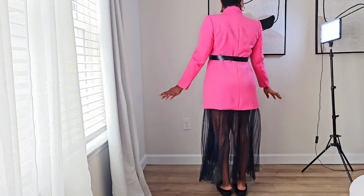Okay, and there you go. After adding the belt onto this look, this is what it gives us. So tell me, what do you think? And let me show you guys how it looks at the back. You can wear this when you're going out for lunch with your friends. You can wear it in the night. So I think I like this look. I like it with the belt, and I like it even without the belt. So both ways work for me. Yeah, this is it for this look.